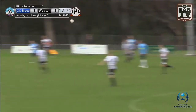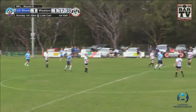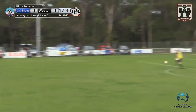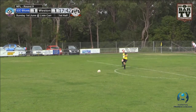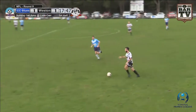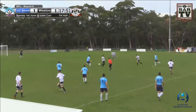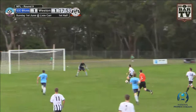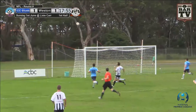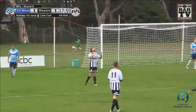There's Morris looking for Cowburn. Looked like Salini there, cut it out. Morris all the way back to Pratt. Carl Thornton cuts inside to Subat. Nice flick on to Cowburn, cuts it through. Michael Ryan, one-on-one with the goalkeeper. But he blasts it high and wide.